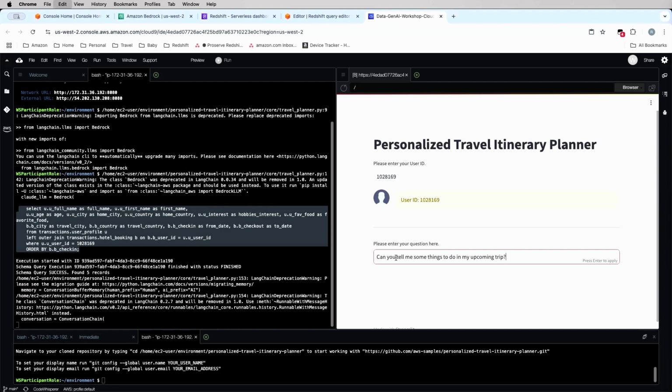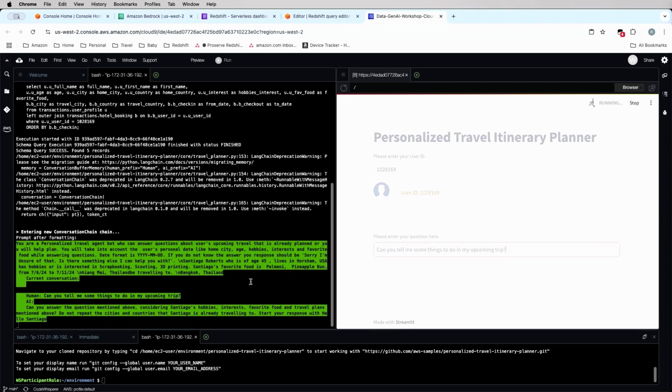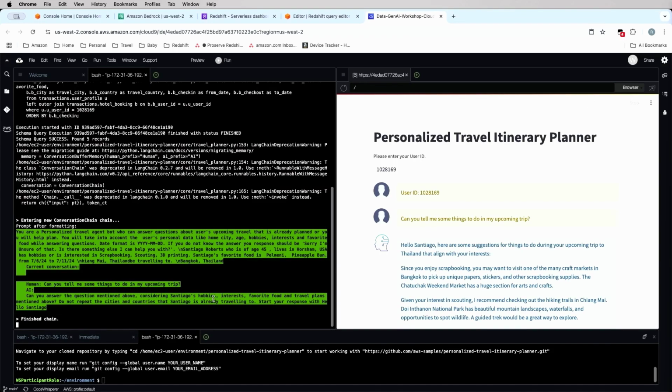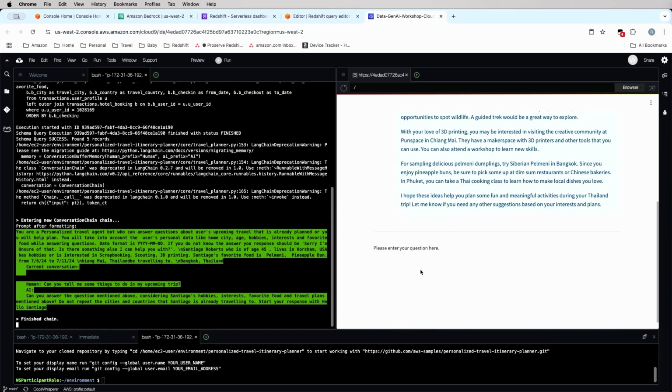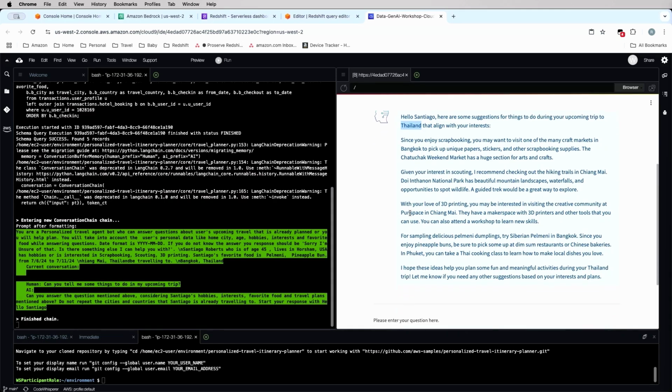And then, using the power of natural language, we can start asking questions like, "Hey, tell me something to do on my upcoming trip." And you can see on the left, the prompt actually has data from Amazon Redshift, and it's able to generate a response using that data that Santiago is going to Thailand, and depending on his use cases, these are the things that Santiago might like to do.